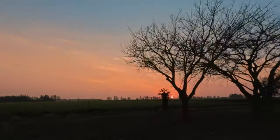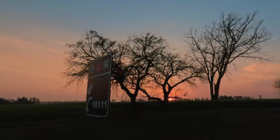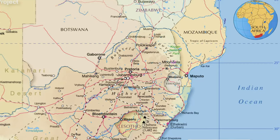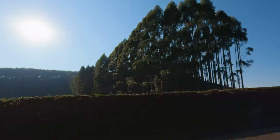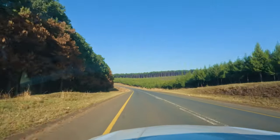This is where we left off last time. We were leaving Kruger Park and we started driving towards KwaZulu-Natal and iSimangaliso. We had to go around Eswatini, because to enter the country, you need to get a dedicated visa and it was just faster in this way. But at least we saw this part of South Africa as well, and it was amazing.